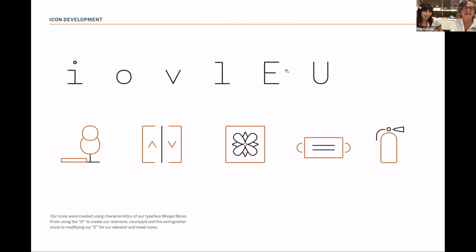So our icon development. Our icons were created using characteristics from our typeface Mingei Mono. I wanted it to be a quiet, subtle way to reference our branding. So these are the main players I used, I, O, V, L, E, U, and you can see how our courtyard icon was essentially 2 O's combined together to make a tree. This little bracket from the L and the E was used for our elevator icon. I literally copy pasted the V, put it upside down, right side up. And I found it just to be something really quiet that we could still reference our brand.